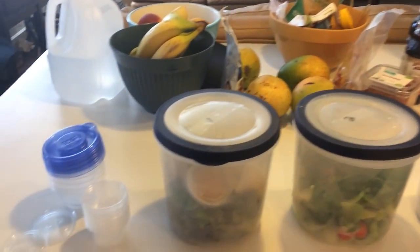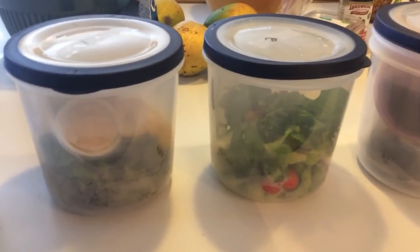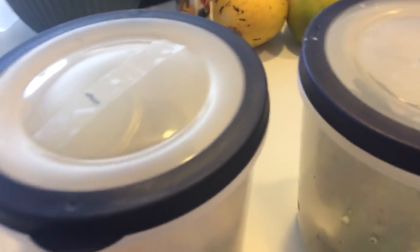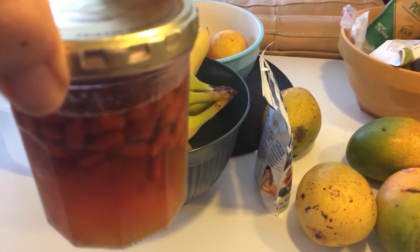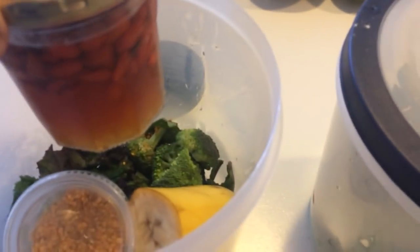secrets. The first thing I did is I purchased very inexpensive food containers because we have 3 smoothies a day. I've marked them 1, 2, 3. And the night before, I put into the container everything I need for my recipe today. The first thing was we soaked goji berries in coconut water overnight. And the exact amount is in here.